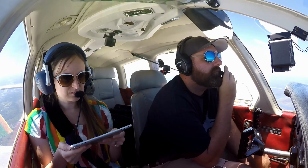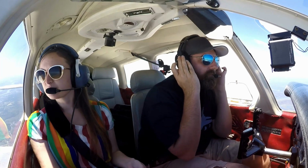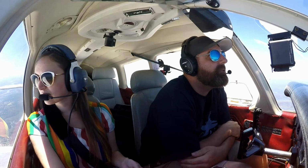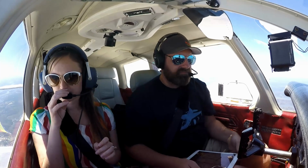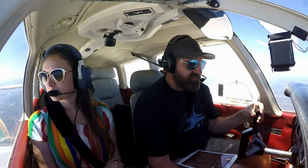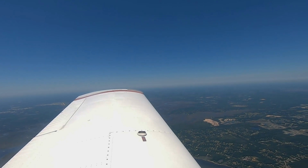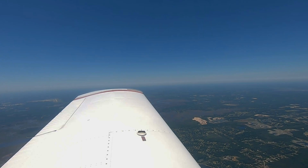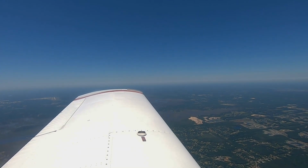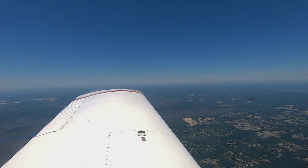Bernardina Beach. We got Bernardina Beach. Number 3359, turn left heading 170. Where's he at? Right on top of us. Oh, he already went by. We totally missed him. 32047, reduce speed 20 knots. Okay, we'll reduce 20 knots. I have never had a reduce your speed. Really? Yeah. We're in a tiny little Piper Arrow. But okay. Hey, we're breaking records over here.